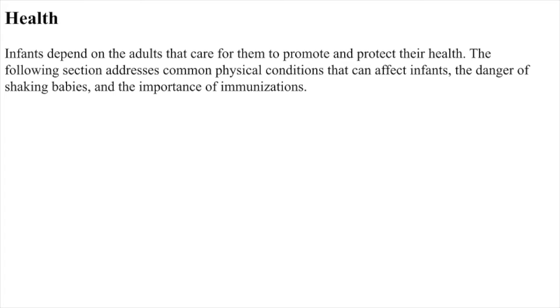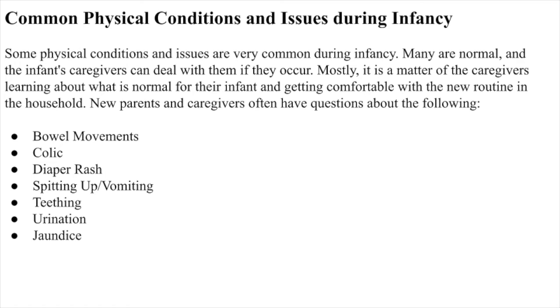Health. Infants depend on the adults that care for them to promote and protect their health. The following section addresses common physical conditions that can affect infants, the danger of shaking babies, and the importance of immunizations. Common physical conditions and issues during infancy.